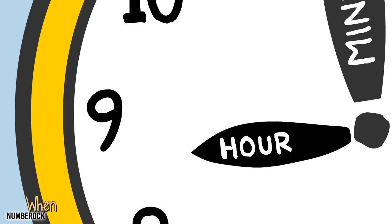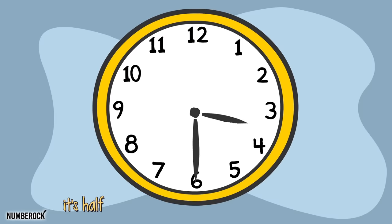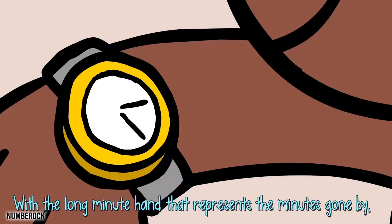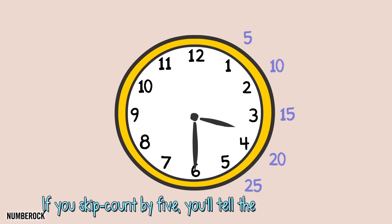When the hour hand's on a number and the minute hand's up, we know it's o'clock where the breakfast starts up. If the hour hand's right between two numbers per se, it's half past the hour or 3:30 that day. With the long minute hand that represents the minutes gone by, it's easy to tell time and you'll soon see why. Skip count by 5, you'll tell the time like it is.